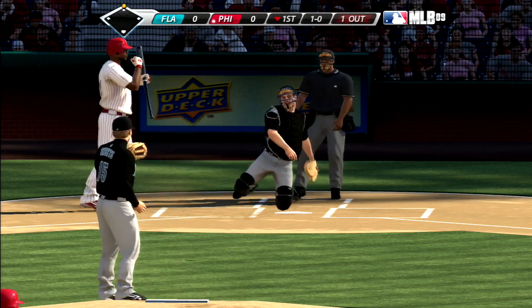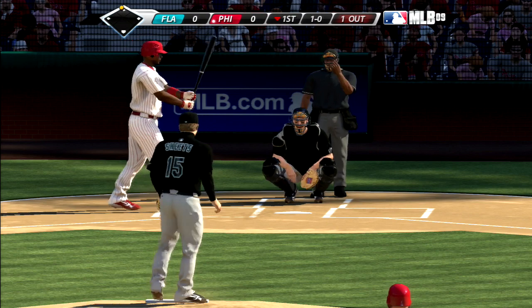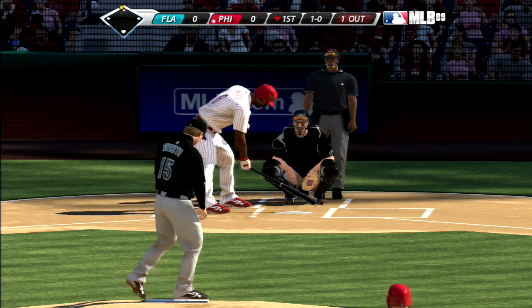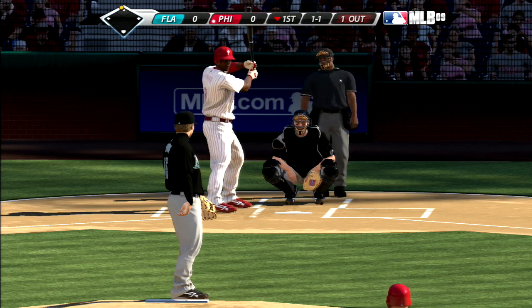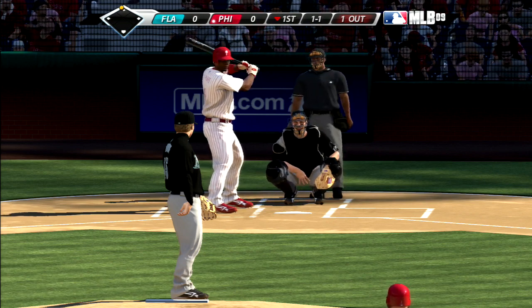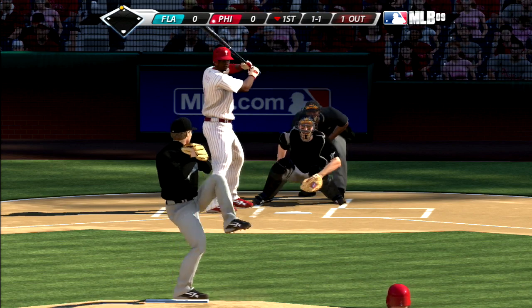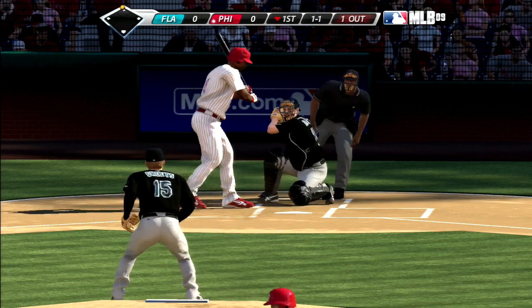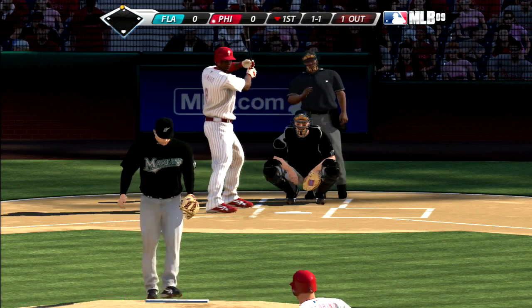Fastball at 94 miles an hour, and it's 1-1. Boy, keeping this guy off base is going to be a real key to the ball game going forward. And did he go around? No, he did not. Ball two. Sign of a smart hitter right there.